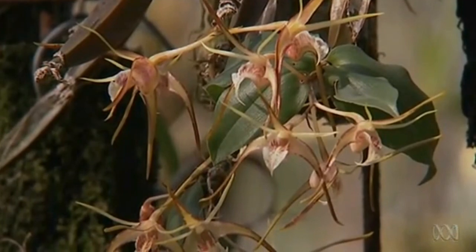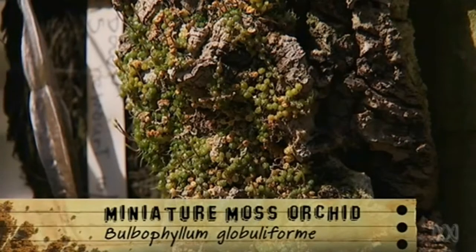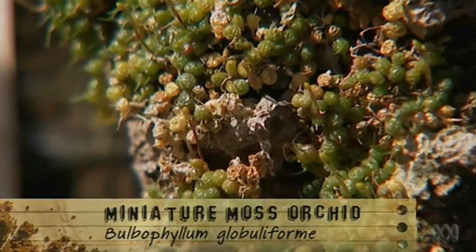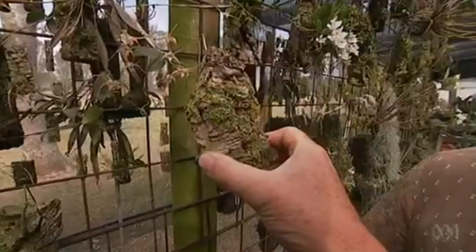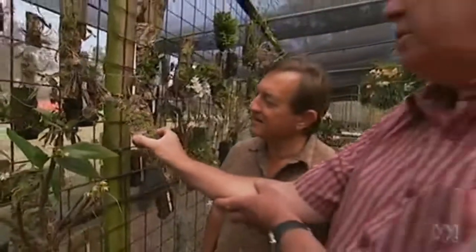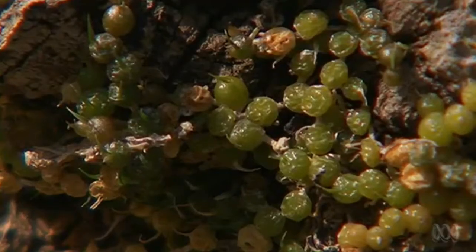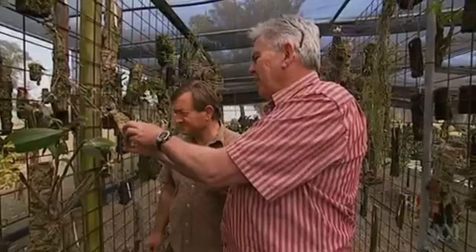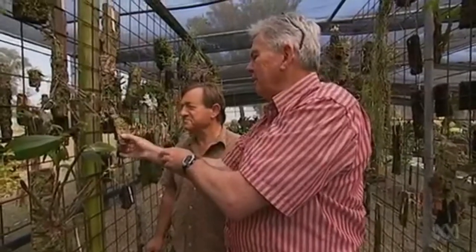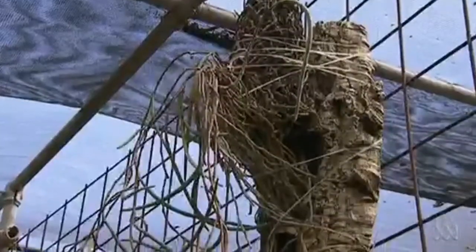And down here we have Bulbophyllum globuliforme, which some say is the smallest flowering orchid in the world. And that only occurs on hoop pines between about the border ranges and somewhere in about central Queensland. If you have a look close in there, you'll see those tiny little green bulbs, and there's a tiny hair which represents the leaf. And you've got to be very enthusiastic to try and grow these things, and that's what I am, enthusiastic.